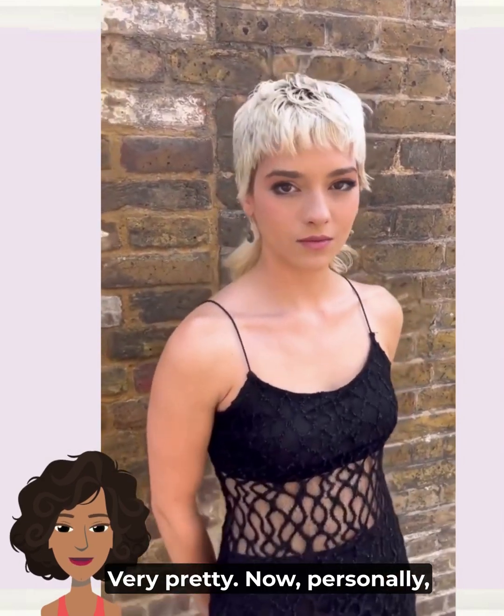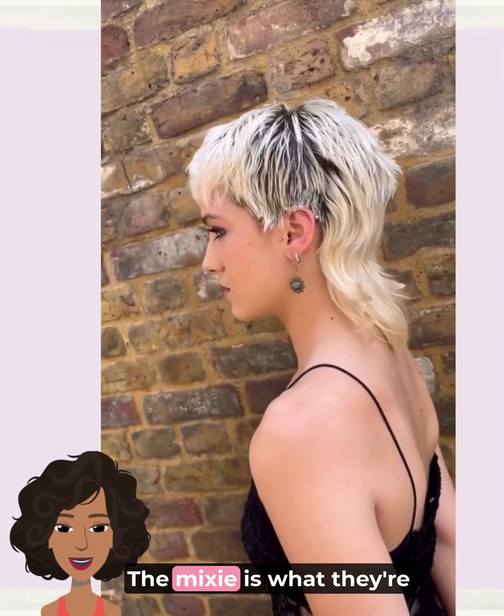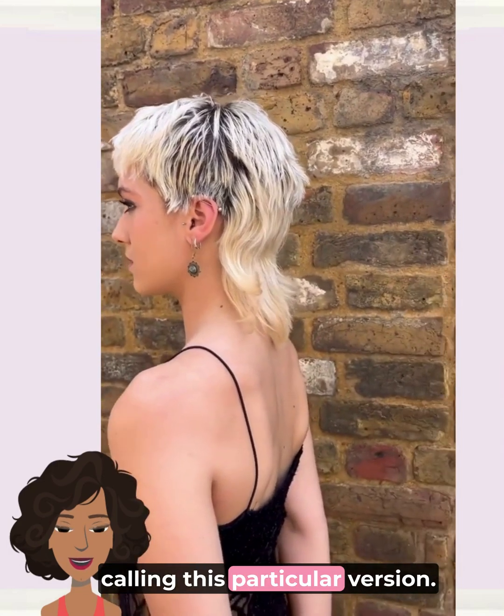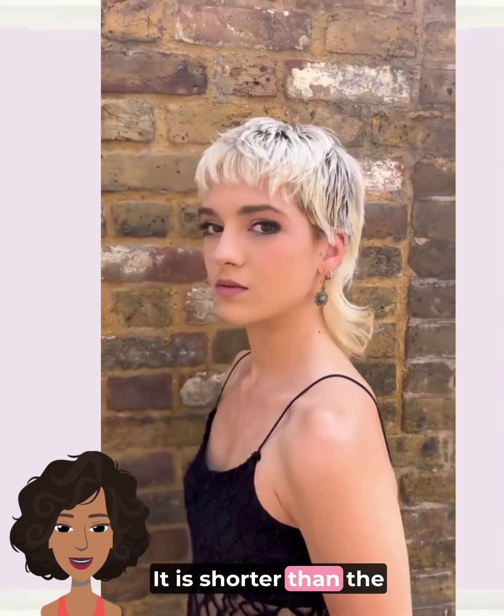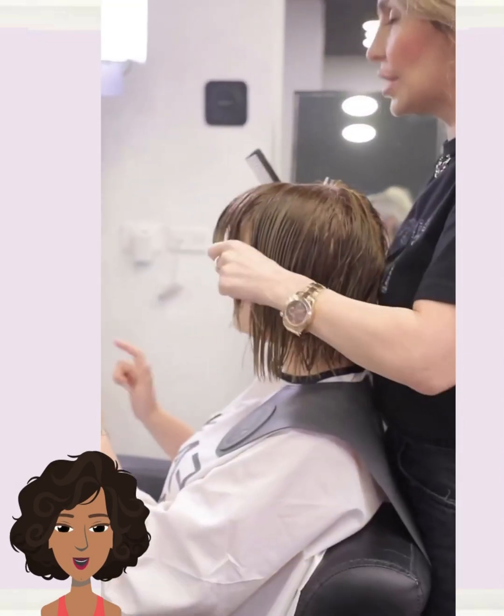Very pretty. Now personally, as you guys know, I love the modern mullet. The mixie is what they're calling this particular version. It is shorter than the traditional mullet, and I am here for it.